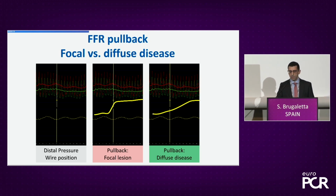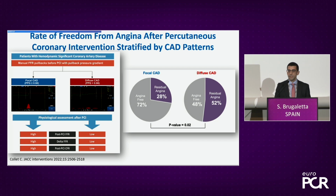So if there is a focal or a diffuse disease, something may change in guiding your treatment, because a focal lesion is something that you may easily treat with a stent implantation. But if you have a diffuse disease, you implant a stent, but you don't get the patient angina free, as you may see, for example, in this study made by Carlos. You see that with a focal lesion, you may have your patient angina free, but with diffuse disease, you may implant a stent, but nevertheless the patient still has angina, so you have to optimize medical treatment.